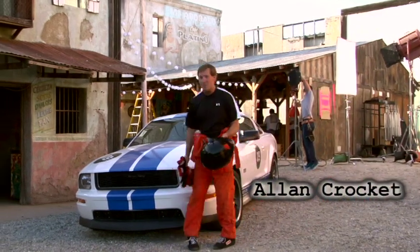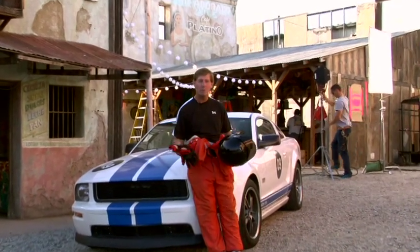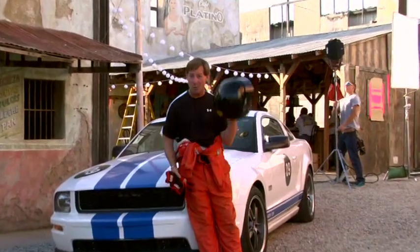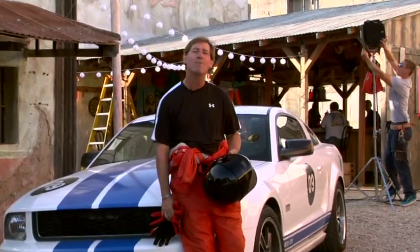You know, I might have the best job in the world. At least my friends think so. I get to meet all these motorsports people, and I get to meet them at the track wearing one of these. Because I've made my living over the last decade or so showing people how to go fast safely.